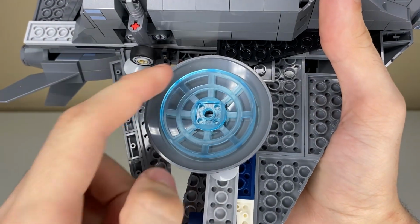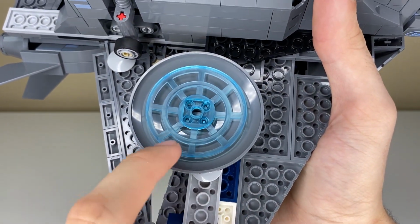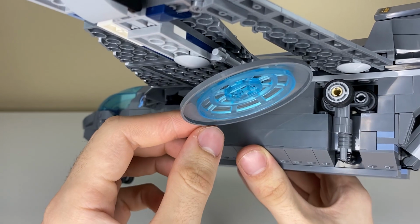A very simple build, using one large dish piece as the housing for the turbine, and then one light translucent blue piece in the middle for the turbine itself. And these are actually clipped on, and they're a little posable, so you can have them at different positions for different forms and modes of flight.